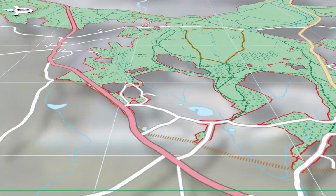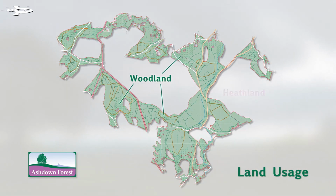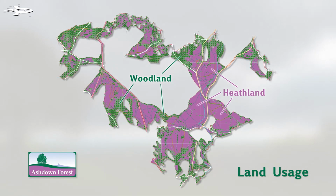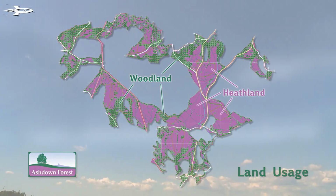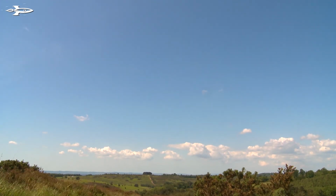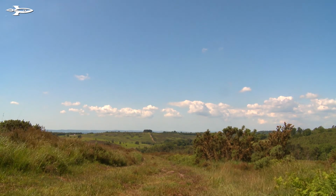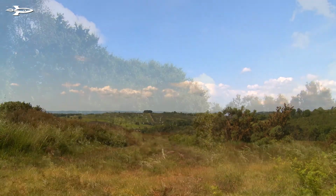Today, the forest is made up of around 1,000 hectares of woodland and 1,500 hectares of heathland. The heathland is one of the rarest habitats in Britain, and the conservation work carried out by the Conservators and their team of dedicated staff and volunteers is vital for its survival.